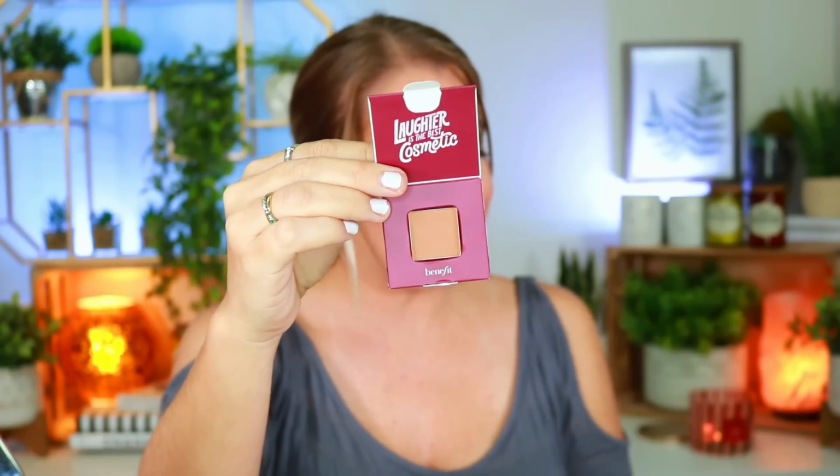It's a little mini. Oh, it's so cute. It's a little itty bitty. Oh my gosh, that's actually super cute. That's adorable. Okay, so we have that.